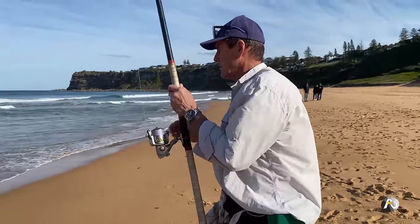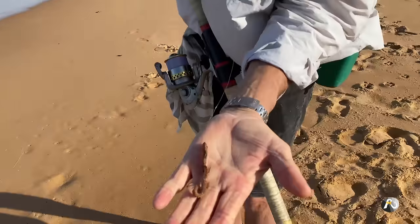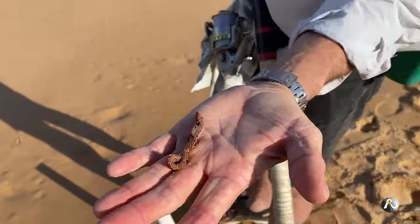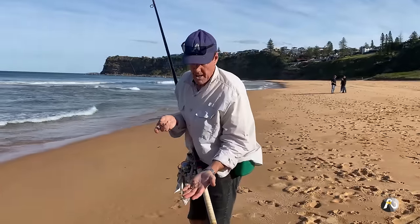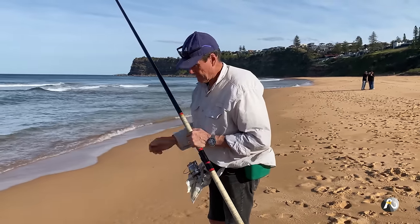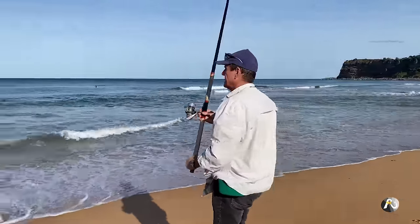I'll show you the method. That's what I've done. There it is. It's about maybe 3 inches of worm, 3.5, 4 inches of worm. Size number 4 hook, bait holder. 10-pound fluorocarbon leader, about a foot and a half, one ball sinker. Very simple, and I'm going to put it over there in the gutter.